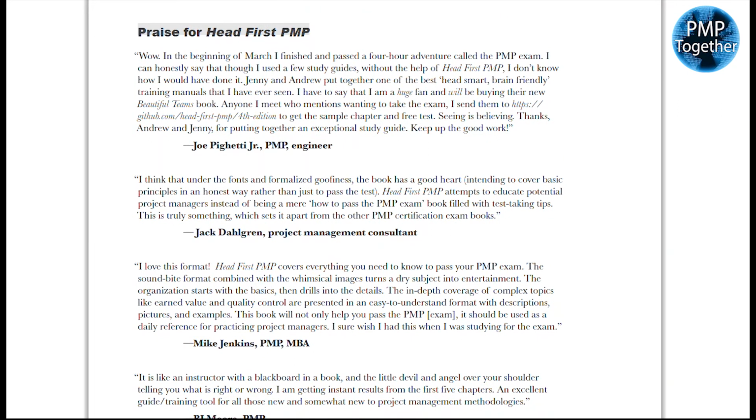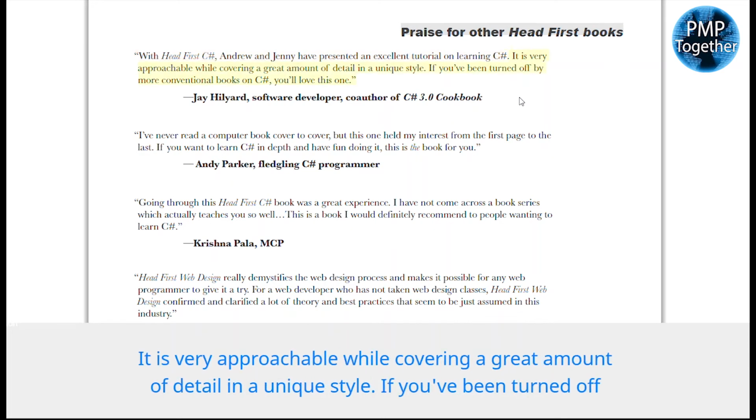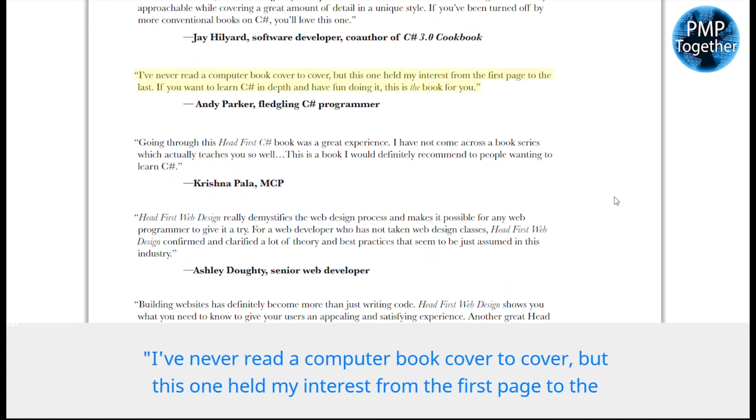With Head First C#, Andrew and Jenny have presented an excellent tutorial on learning C#. It is very approachable while covering a great amount of detail in a unique style. If you've been turned off by more conventional books on C#, you'll love this one. I've never read a computer book cover to cover, but this one held my interest from the first page to the last.